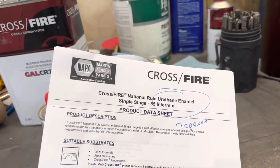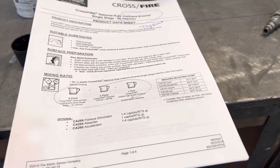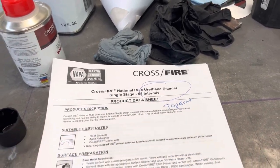So the paint, this is what I'm using. It is, I don't even know what urethane enamel is, but it is a single stage, meaning I'm not going to do a base coat, a main coat, and then a top coat. It's just one and done. I don't have time or the patience to do multiple layers. I don't have wet sanding and buffing and cutting or whatever you do to paint. One shot and I'm done. So it's the same exact ratio, 8:4:1. So that's going to be pretty simple, but it is a urethane enamel is the paint that I'm using.